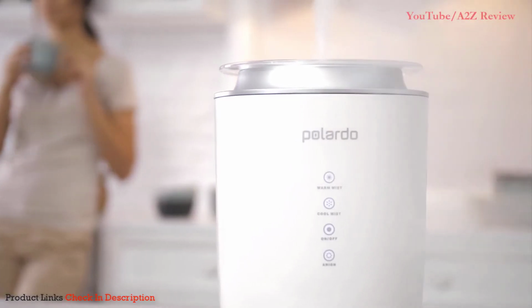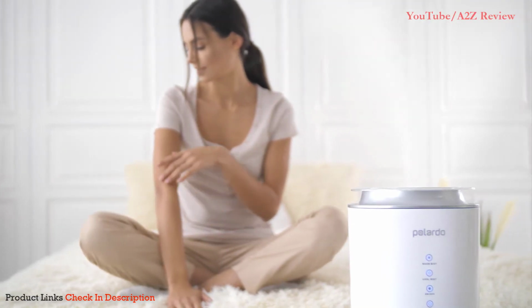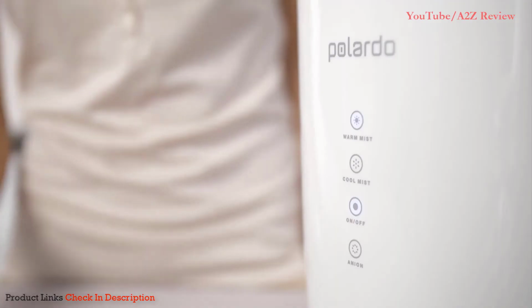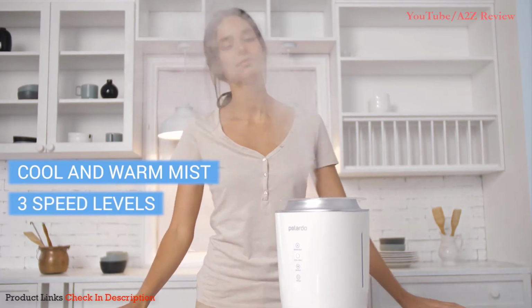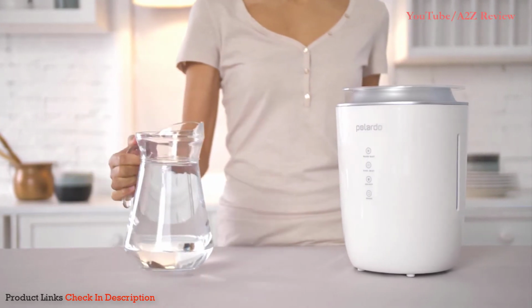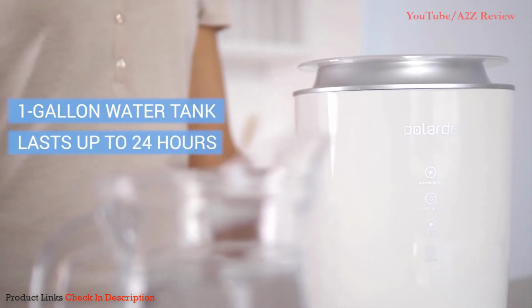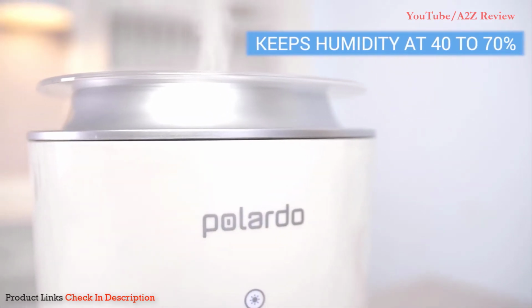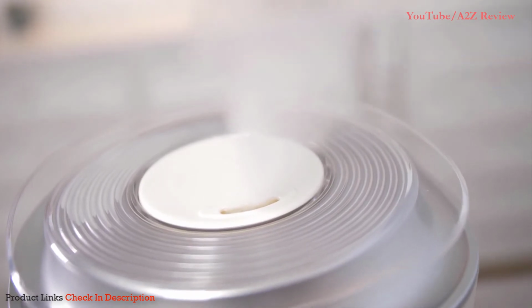A soft, healthy mist helps to soothe irritated sinuses, dry coughs, scratchy throats, and dry skin. Choose between cool and warm mist and 3 adjustable speed levels. With a 1-gallon water tank, the humidifier works in large rooms and lasts up to 24 hours. It keeps the humidity level at 40 to 70% while purifying the air, fighting viruses and bacteria.